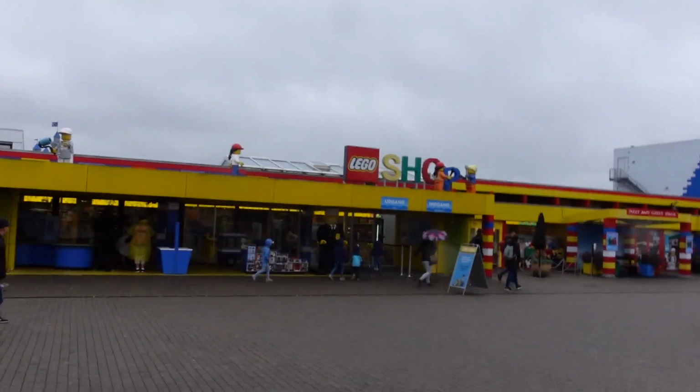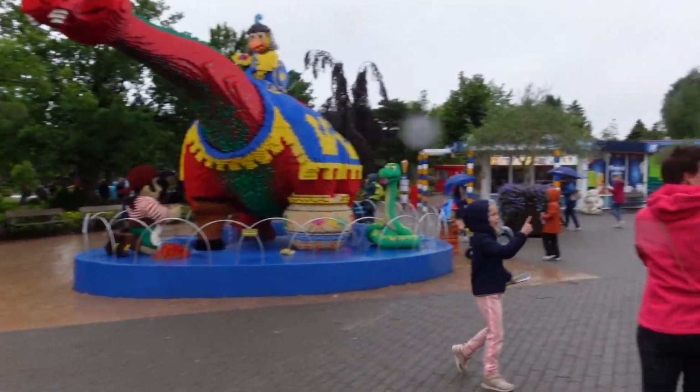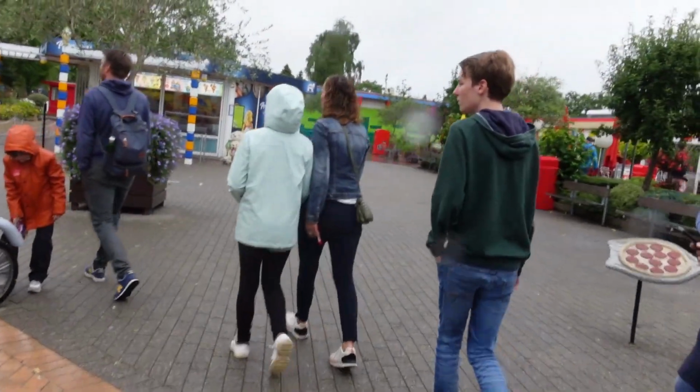So we've just gone past the closed shop and the main Lego shop. The main Lego shop doesn't actually open up until 12. And we have seen this cool dino and also the pasta and pizza places. Is that a bit of rain on the lens? Hang on.